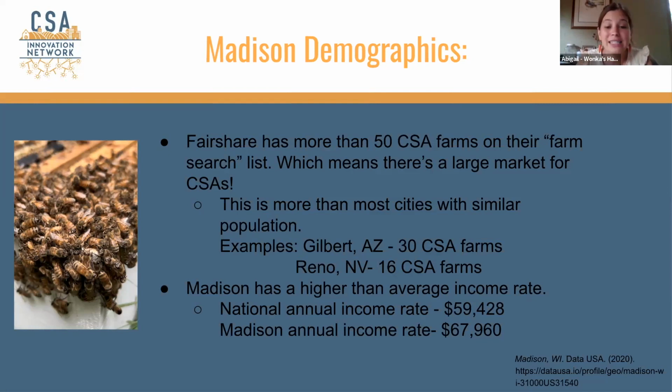And so Madison's annual income is pretty high compared to especially other parts of Wisconsin, and the national income rate. And also, Madison is a really farm-friendly place, especially for CSA farms. So Fair Share is awesome, but the market is really great. It's just a really farm-friendly place, which also means there's a large market for it, right? People are interested in it. There's more than 50 CSA farms on the Fair Share CSA list.